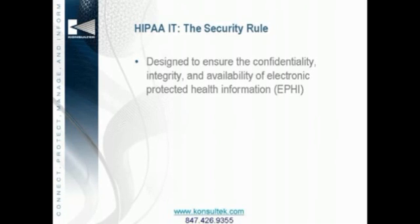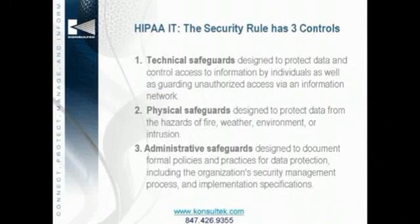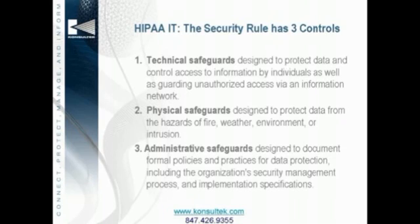There's really three areas of the HIPAA security rule. They call these the control areas. The first is technical safeguards. Technical safeguards establish how to protect data, control access to information, and make sure that unauthorized access does not occur. So dealing a lot with the IT end of the world.